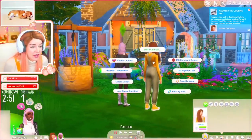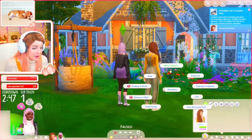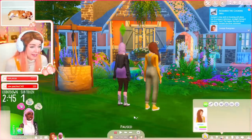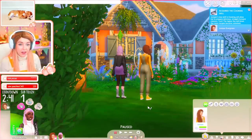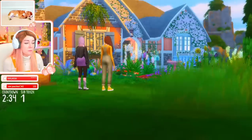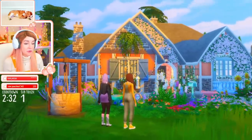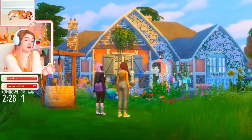And I just feel like it's highly necessary now. We've finished everything, and everything's looking super beautiful. I feel like we need a kiss outside the house, just for aesthetics more than anything. And we're done. A pretty pastel cottage and a pretty pastel couple. They're probably just going to stand here for like 10 years now because I used the time cheat.